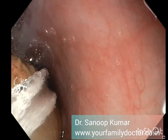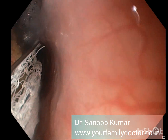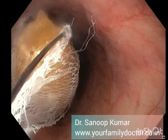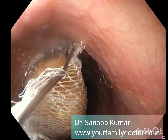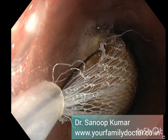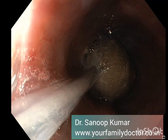The Rothnath was advanced, opened and maneuvered around the foreign body, probably the mango seed. The Rothnath was maneuvered fully to cover it almost 270 degrees, more than 3/4 of the foreign body, and the catheter was advanced forward and the Rothnath was tightened and grasped.